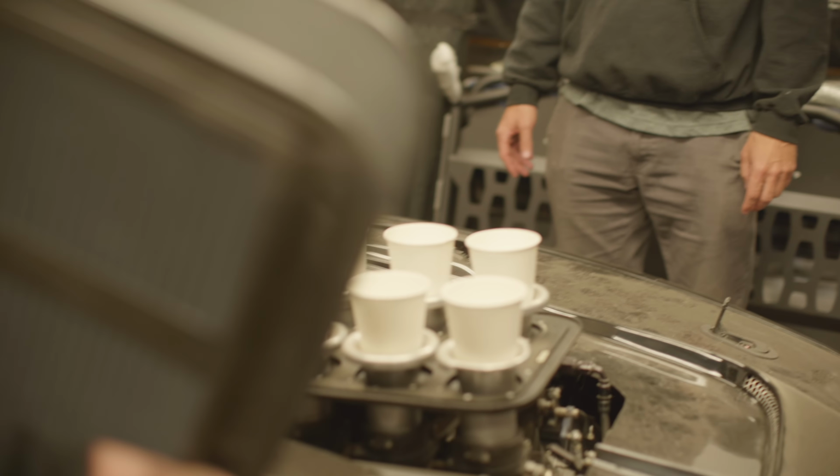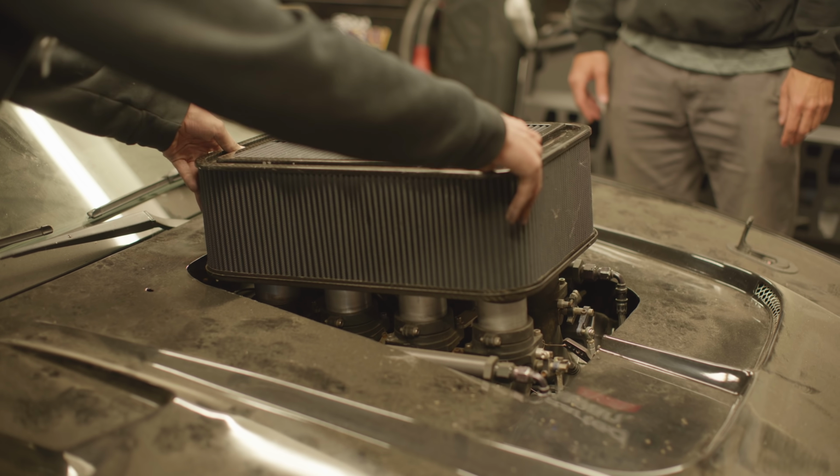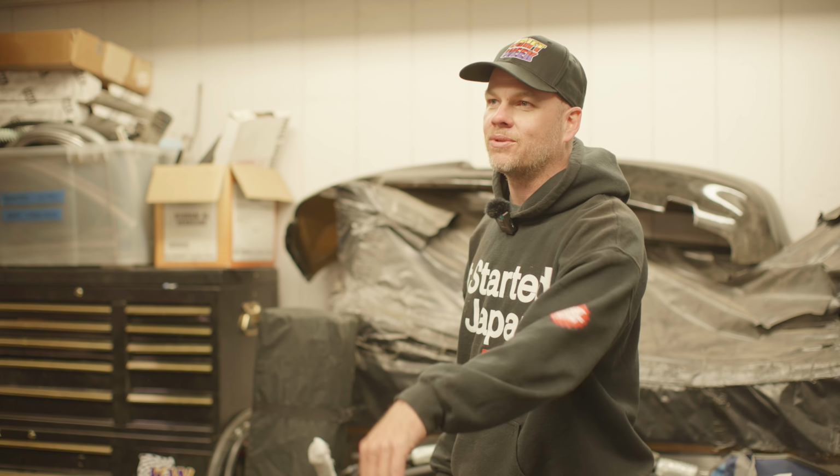Tricked you. I don't know why I'm cleaning it. Can you put it over the cups? Could you imagine if someone tried to start this and messed with it for 45 minutes before they realized there were cups stuck in there? If somebody tried to start this thing with those cups, I'd be heartbroken.